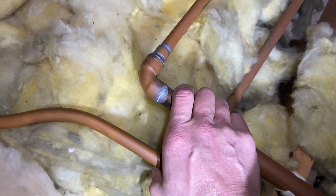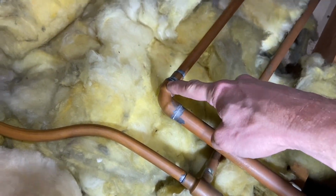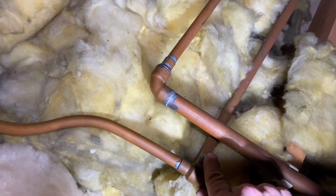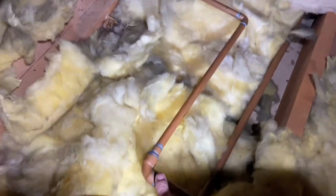This one and this one are both stone cold. So maybe there's a blockage on that elbow. So I'm going to start tapping that, see if that's it. We are going to flush it though, so could be that elbow, could be that T.